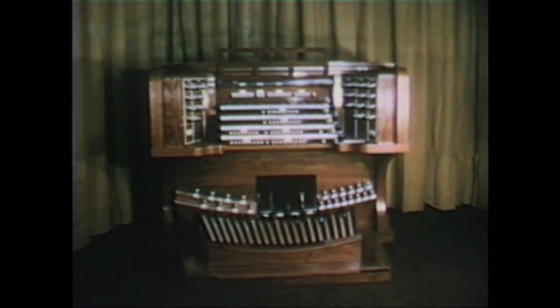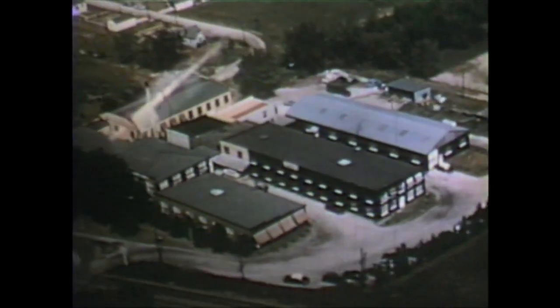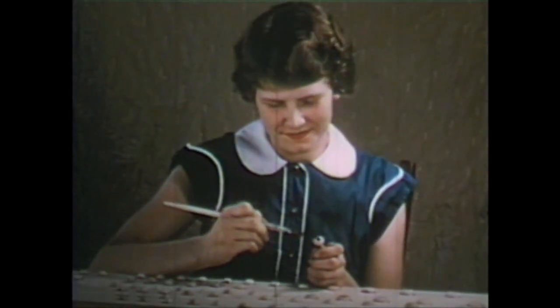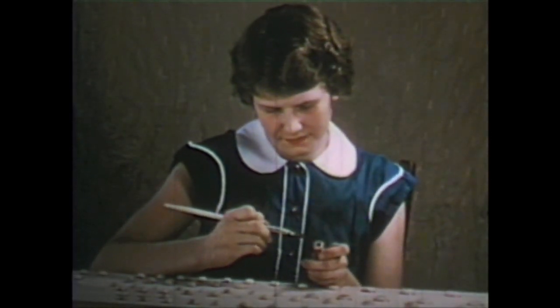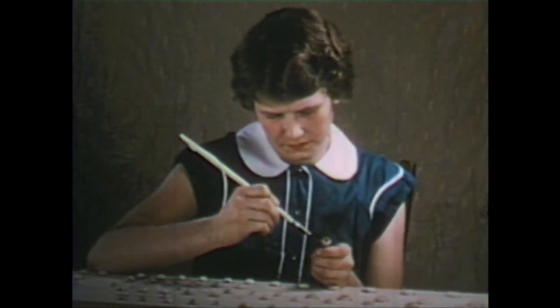To answer these questions, let's take a trip together through one of the world's most distinguished organ factories, the Wicks plant in Highland, Illinois. Here, a peculiar combination of electrical progress and the work of skilled craftsmen results in making an instrument involving age-old arts, modern utilization of electrical devices, and the work of skilled hands.